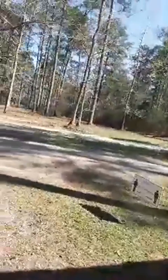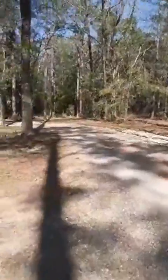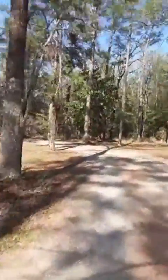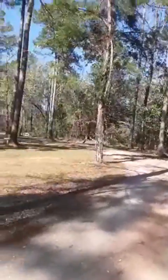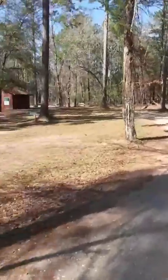I'm going to switch hands because that arm's tired. You would never know, not too far from the interstate, that this place even exists. But it's so pretty. I'm going to walk around over here a minute. Oh, that's a cow itch vine. Yeah, we're not going to go look at that. I'm not trying to get scratchy.